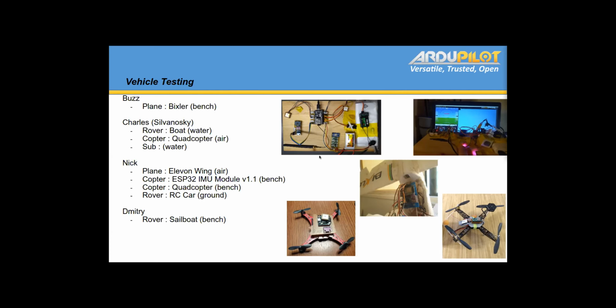Here in the pictures, it's showing Dimitri's test rig. He's got his boat ready and is getting ready to install. Buzz shared a picture of his Bixler. At the bottom, the couple of quadcopters I've been messing with.